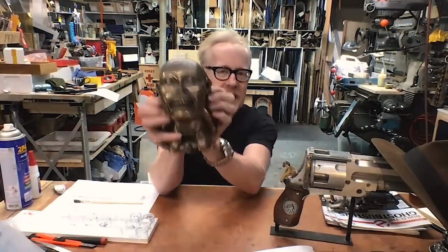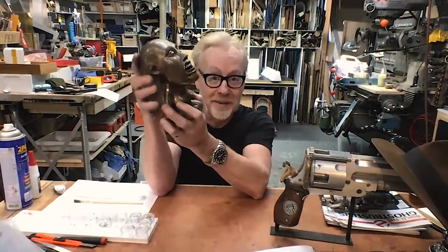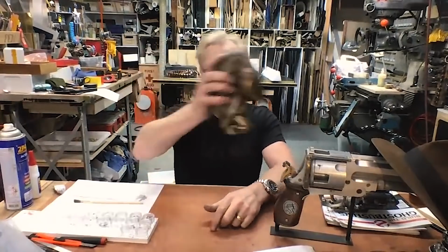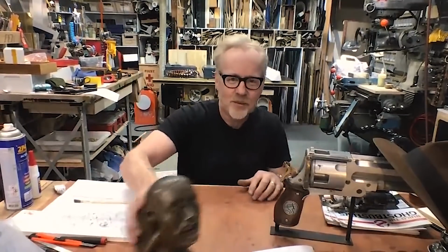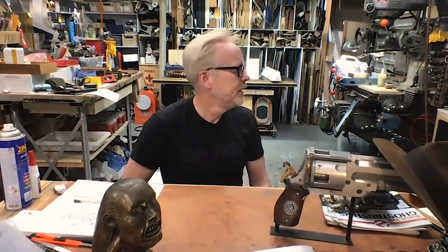But this came about from an RPF run a few years ago. It's bronze, but it's heavy. It's probably like 5-6 pounds. Oh, it's great. But you had a specific question. Have you done an Indiana Jones idol in that fashion?